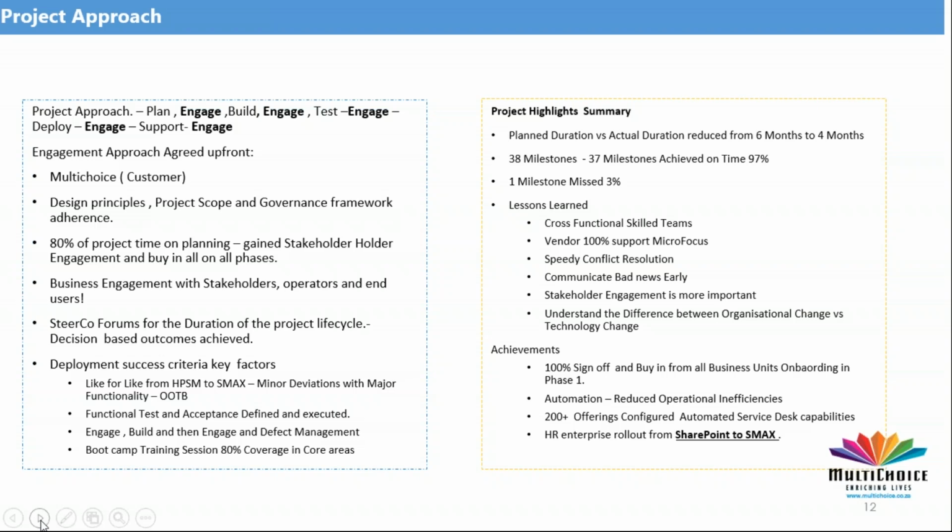So to try and manage expectation and change culture, we decided to set up a steer core, and this steer core was quite a mixed steer core, from very high level, executive level, right down to the administrators and supervisors who use SMAX on a daily basis.